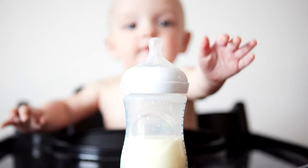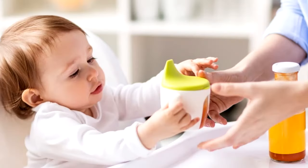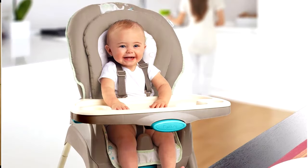Number 3, make them wait. For example, if you're sitting next to them while they're eating and they wanted a drink, so they screamed, don't give them a drink. Wait a few minutes later to give them a drink. It's very important that they do not associate the scream with getting what they want. So you have to separate the scream from the desired response. But of course, they will need a drink, right? So you have to wait to give it to them. So if they screamed because they wanted to get down from the high chair, don't let them down yet. Wait for a while so that them getting down is completely separate from the scream.